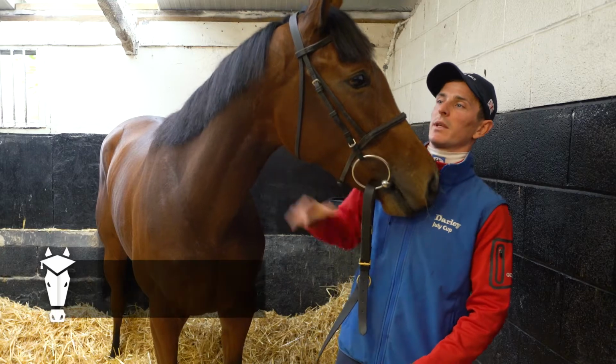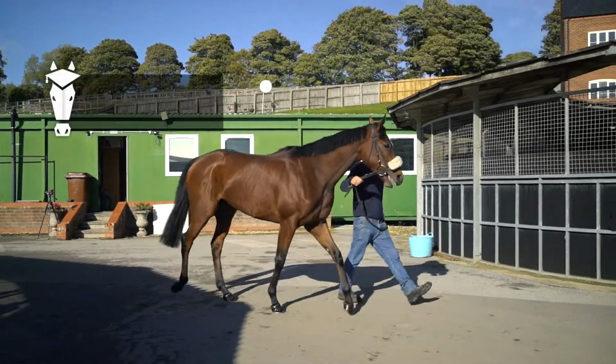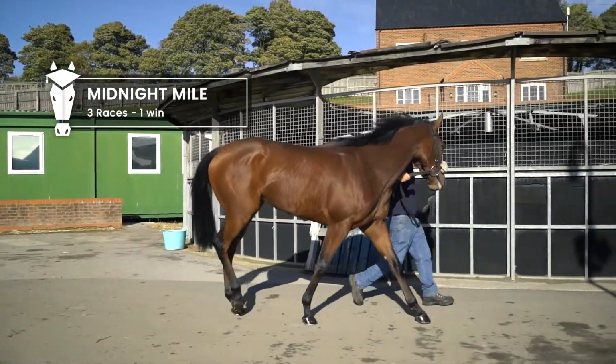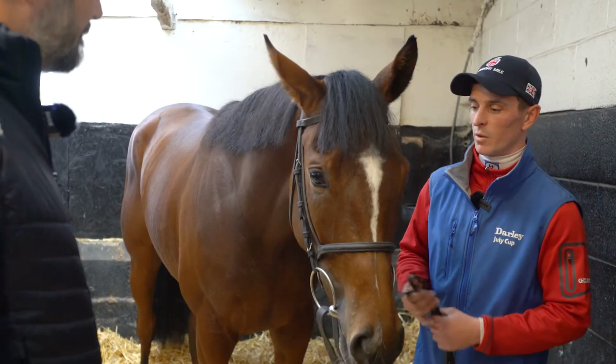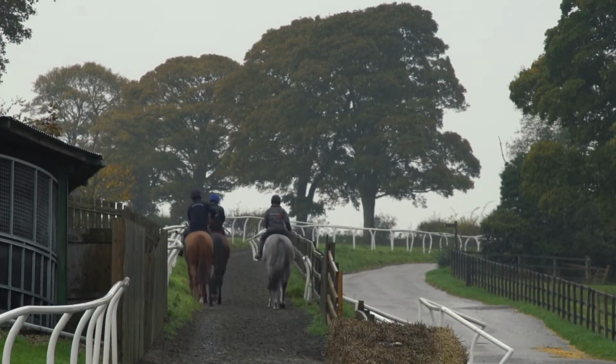So Erin, we're here with Midnight Mile on the day she flies to Kentucky. What are your hopes for the Breeders' Cup? We're hoping for a big run from her. Yeah, it'll be her first time on an aeroplane. Should be fantastic. And her temperament is phenomenal, so it's all pluses. So just want to get out there now and get on with it.